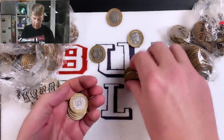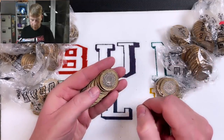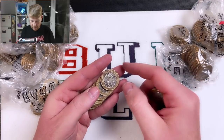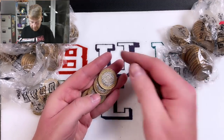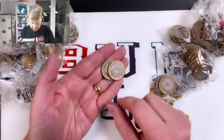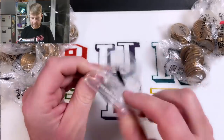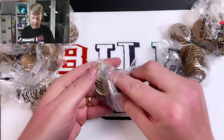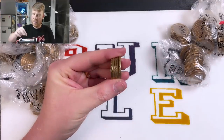Right, let's dig in. Let's see if we can find some commemorative coins, the ones with the pictures on, and hopefully something to fill the book, and hopefully coins that are worth more than the £2 that's printed on them. Right, we're off. These are £10 bags by the looks of it, just 5 coins in it. Is it going to be worth it?